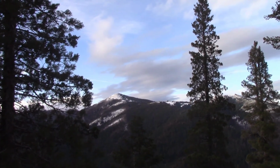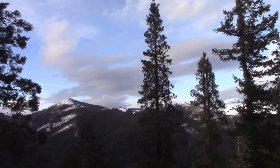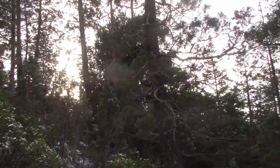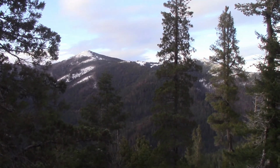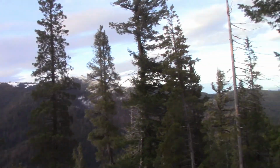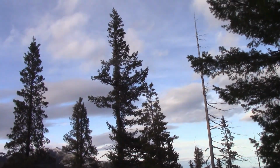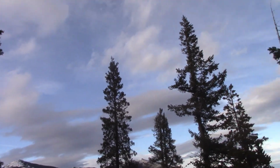Blue sky has been breaking through for a little bit, and the sun is just kind of poking a little bit over there, giving a nice little lighting on Grayback. Mountains to the north. We're supposed to be getting more rain though.